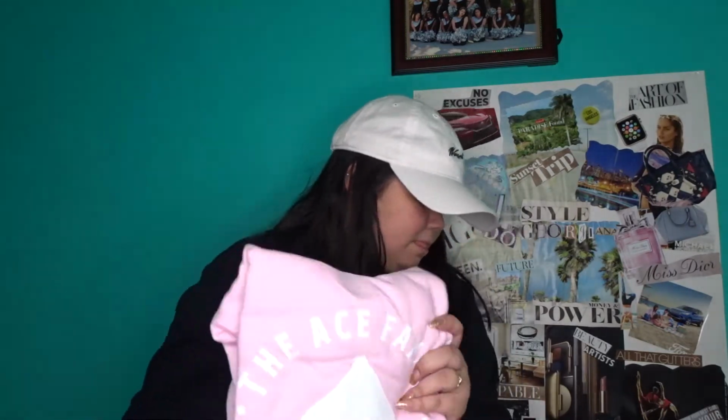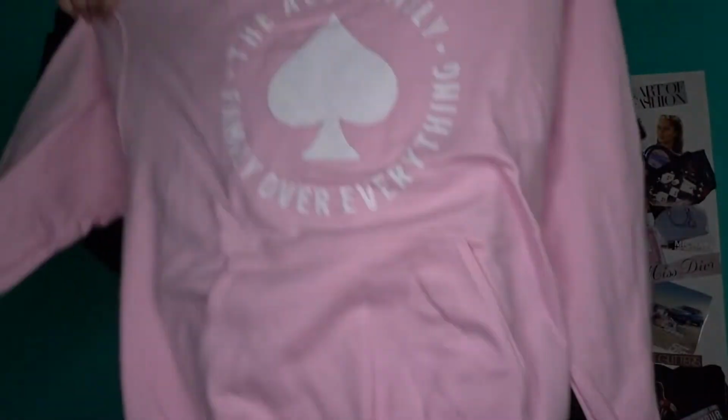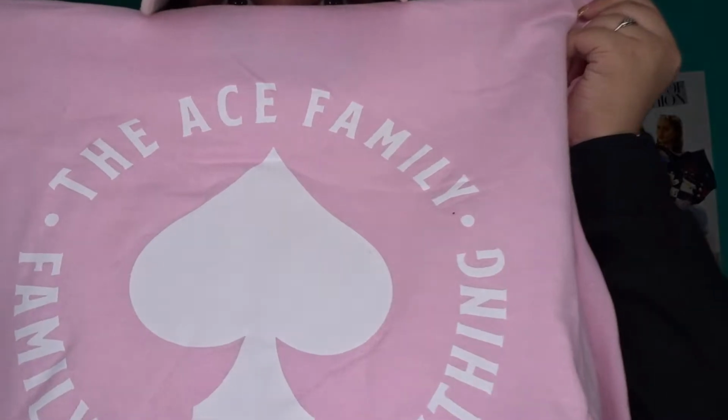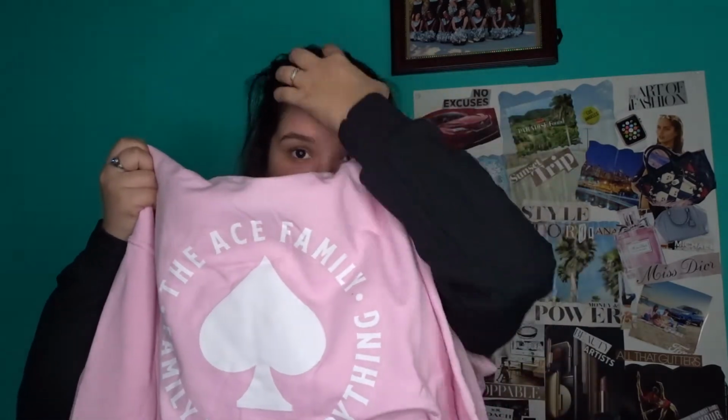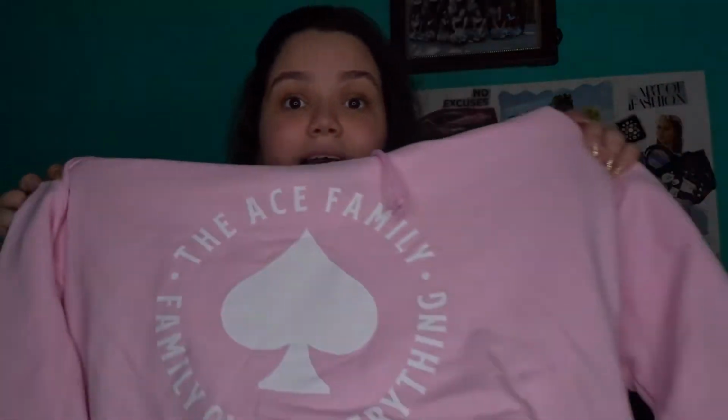Next one is the Ace Family sweater. Sweatshirt in a size large because I am a large actually. So this is the Ace Family sweater hoodie. Look how cute this is. Oh my god. Take this hat off. Oh my god. It is soft too. Oh my god, this is like my first hoodie that's in pink, because I always have all black hoodies.